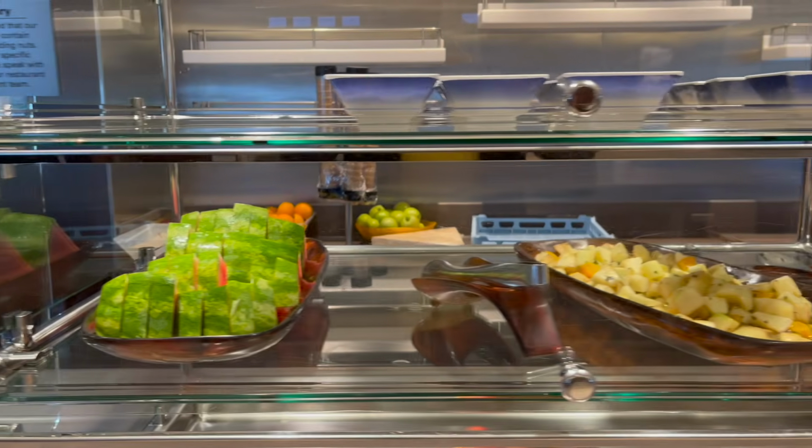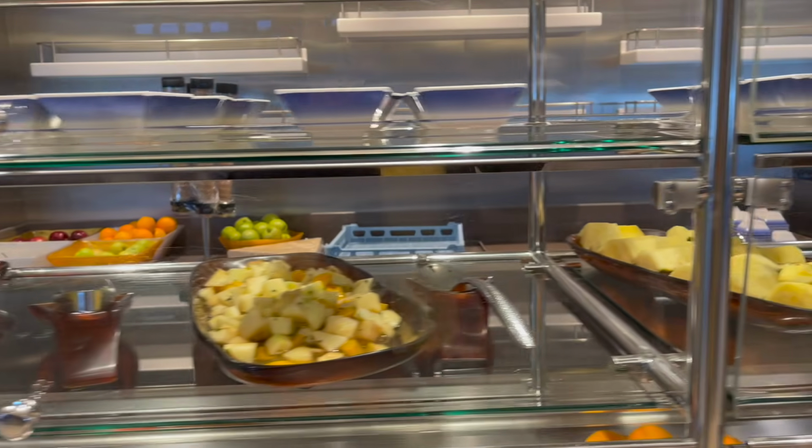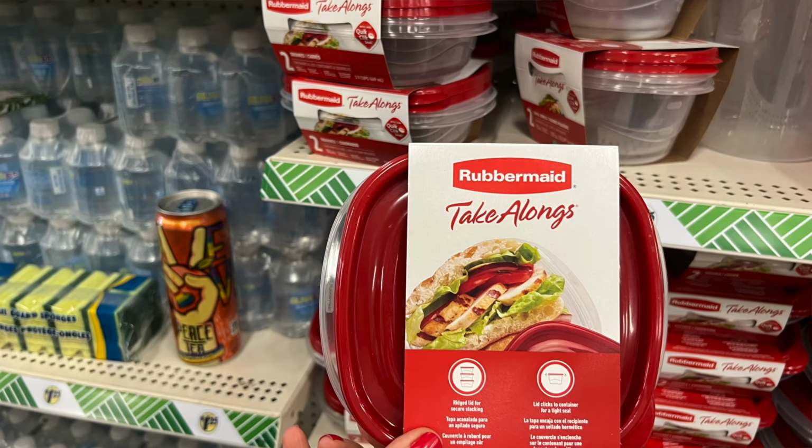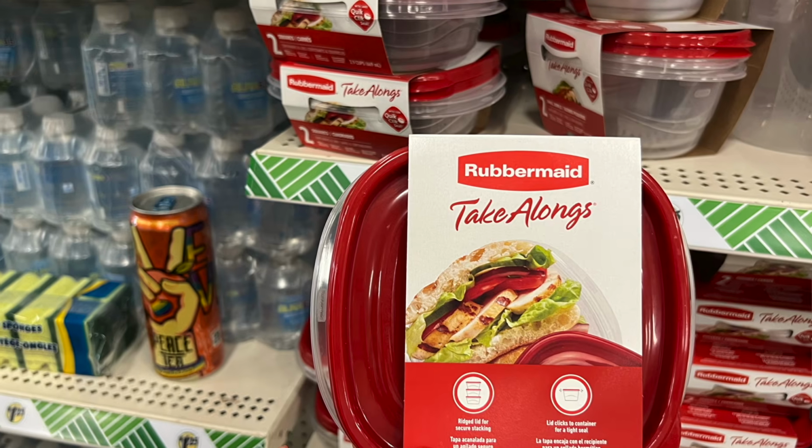One of the things that I used to like to do, and I know some friends traveling with young children do this, is in the buffet, they'll pick up some grapes or some other fresh fruit, maybe some cheese, maybe some crackers, and put that into those little Tupperware containers, have them there in the fridge, ready for your kids when they're ready for a healthy or even a not so healthy snack.